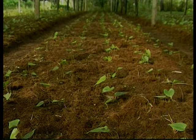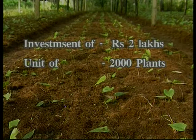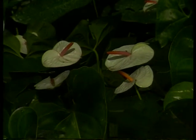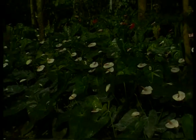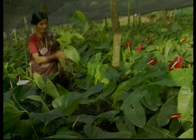On an investment of rupees 2 lakhs, one can set up a unit of 2,000 plants on just 30 square meters of land, which will bloom after 6 months of planting and can earn rupees 8,000 per month in the first year and rupees 12,000 and above from the second year onwards, in addition to income from sale of plants.